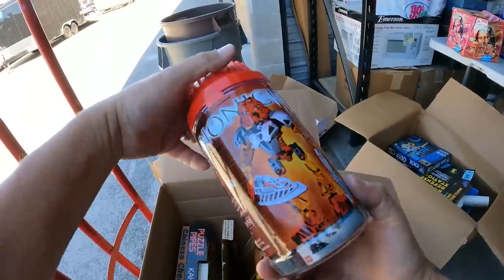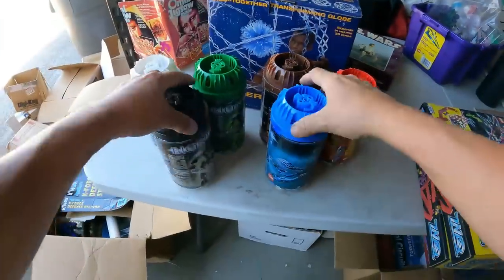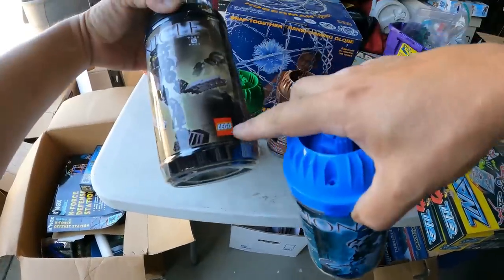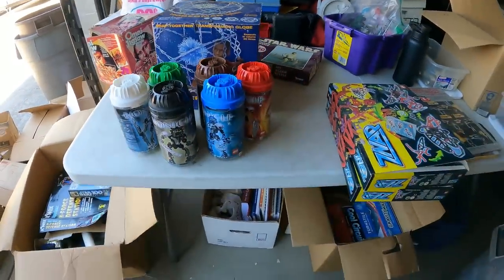Check this out. Bionicle. I think these are somewhat collectible. I don't know either. Got a bunch of them though. Got six Bionicles here. Oh, I didn't realize that those are made by Lego. Okay. So, I don't know. Maybe we'll do a live auction with those.